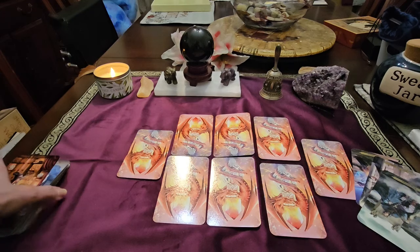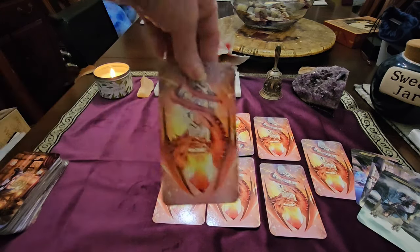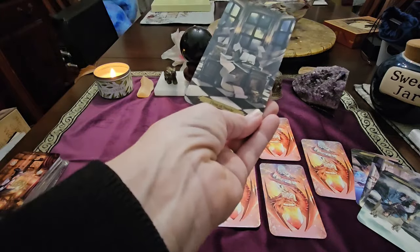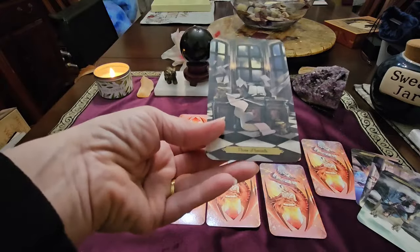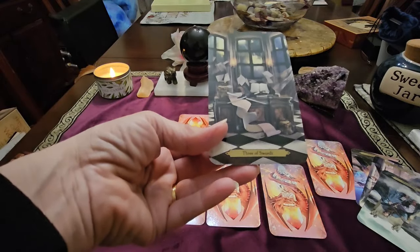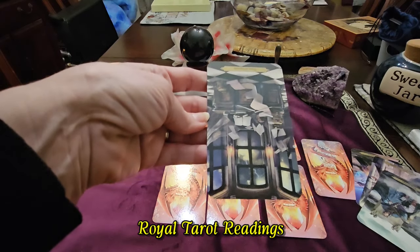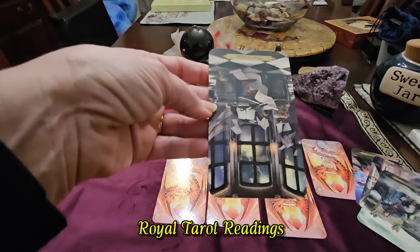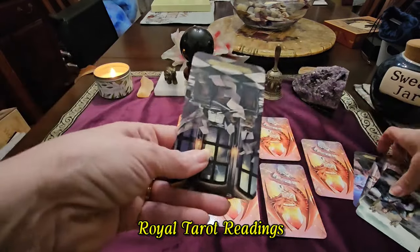Oh, boy. All right. How is Anne feeling today? Princess Anne, the Princess Royal, how is she feeling today? The Three of Swords in reverse. Upright, the Three of Swords is about heartbreak and betrayal. And in reverse, it's about you trying to recover from heartbreak and betrayal. And it can be forgiveness as well. Let's see what all these cards will tell us about this.